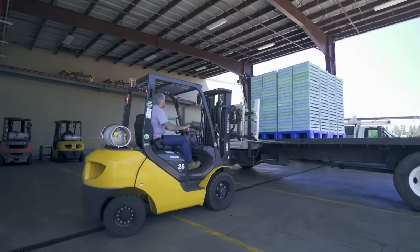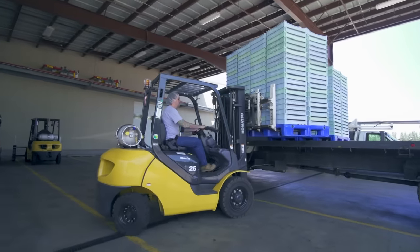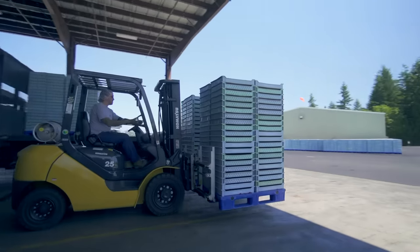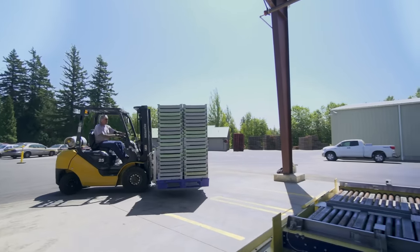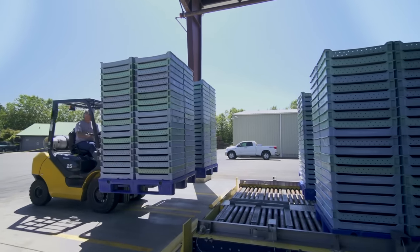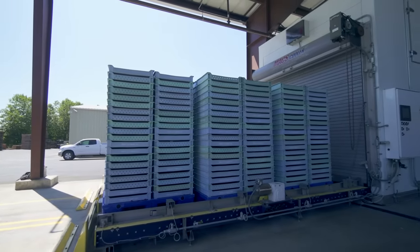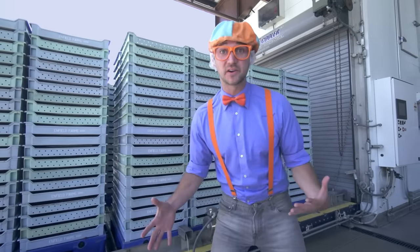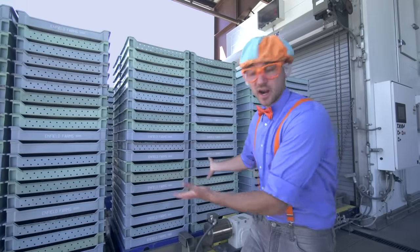Now, the truck arrives at the facility, and then the raspberries get taken off the truck with a forklift. Whoa, that forklift can carry a lot of raspberries. So the raspberries came from the farm and got transported on a truck. And then a forklift pulled it off of the truck and loaded it up right here.